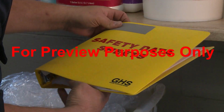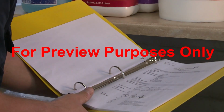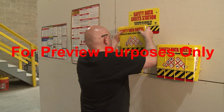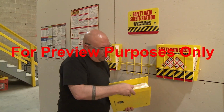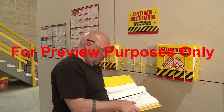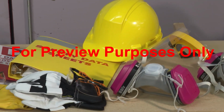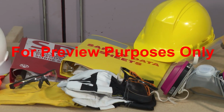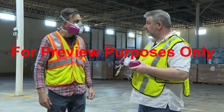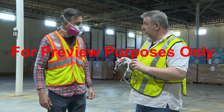Safety data sheets, SDSs, are another good source of information about what types of chemical hazards exist and how you can protect yourself while you're handling a substance. So it's important to know where the SDSs for the materials that you work with are kept and how to read them. Sometimes you'll need to wear personal protective equipment, such as goggles, gloves, or respirators, when you work with chemicals. Check their SDSs or talk to your supervisor to find out what PPE you should be using.